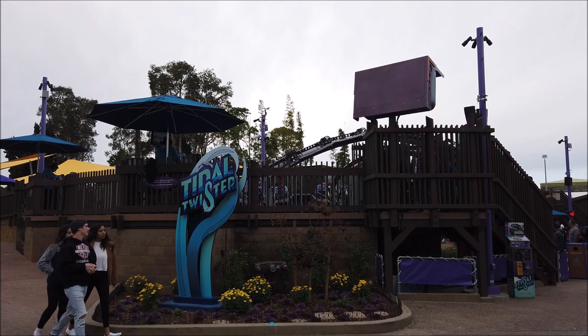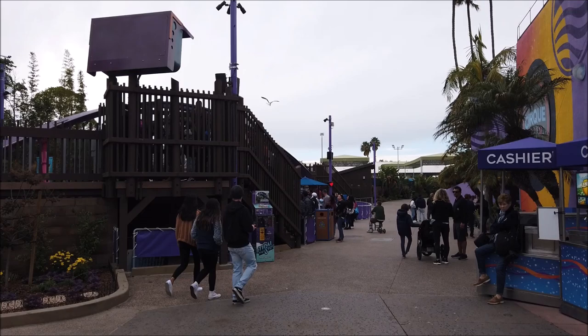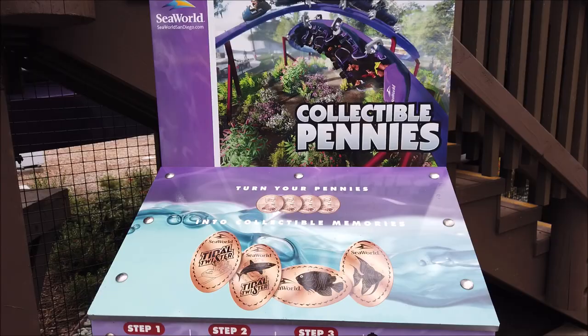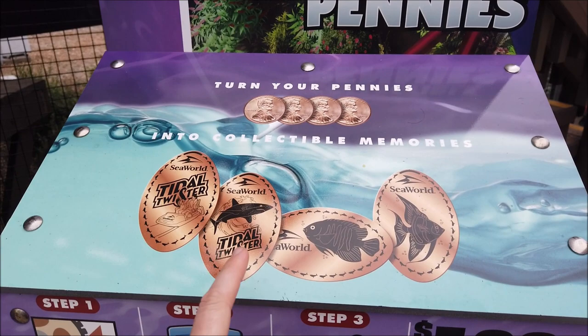Glad to see Tidal Twister up and running, but check out the sign. 50, oh, it just changed. I looked over before I filmed, it said 50 minutes. Now it says 40. I still think that's pretty inaccurate. Maybe someday I'll try and collect SeaWorld pennies. I do like these Tidal Twister ones.